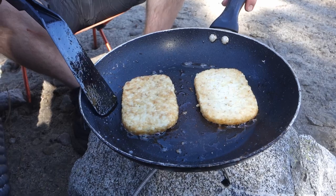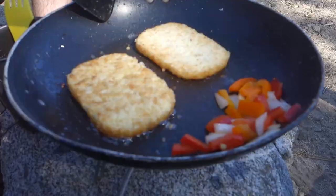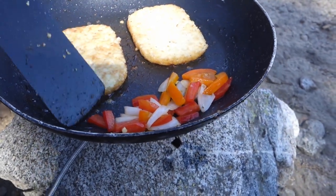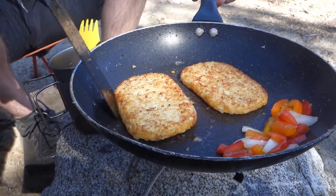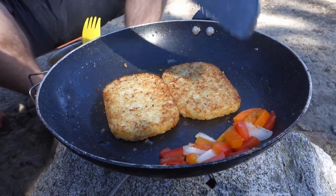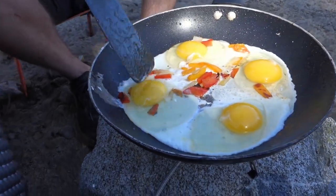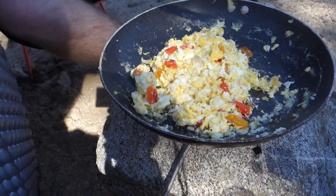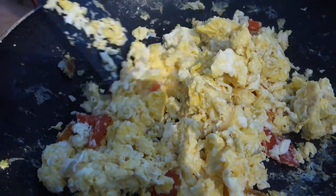Double hash browns. Throwing in a little vegetable medley, I guess. Bell peppers and mixed onions. Those in with the scrambled eggs. Get this without it looking bad. Oh yeah. Perfect. Getting those eggs ready. Oh yeah. Some nice scramble, some bell pepper, some onions. Oof, don't mind if I do. Oh yeah, those are done. Sizzling away.